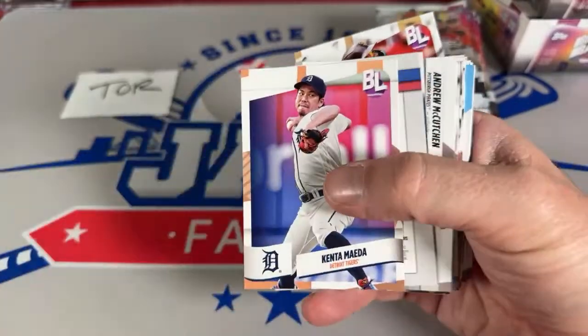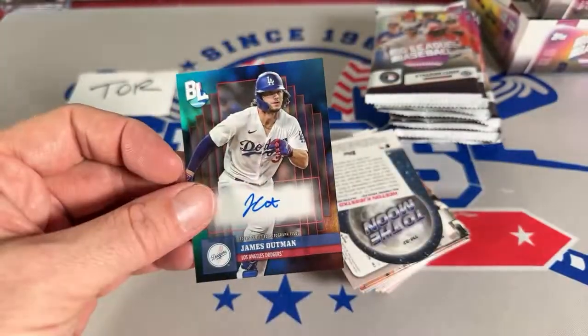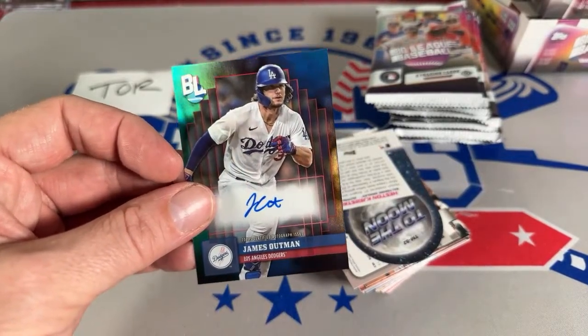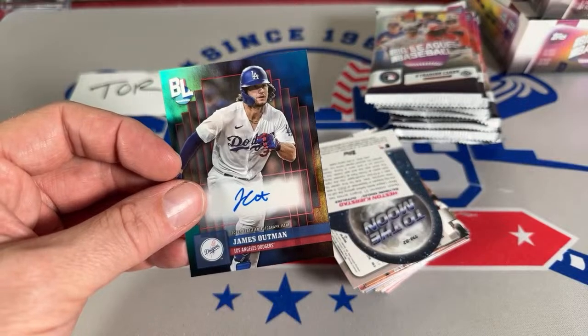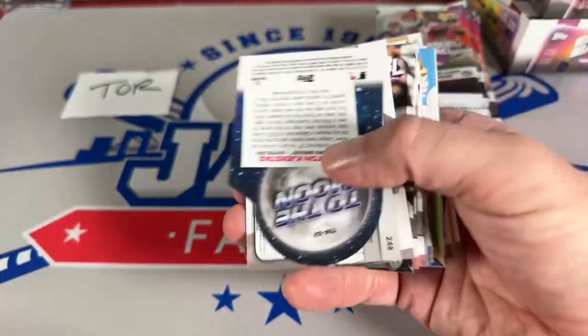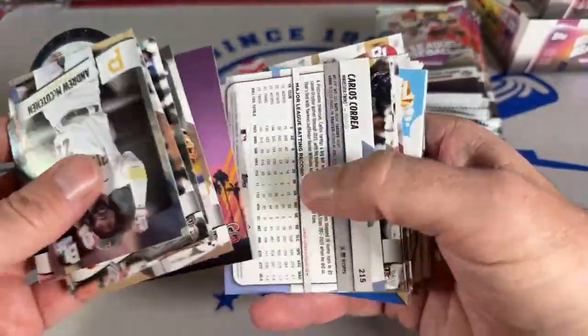Jason Dominguez right there. And another one. Wow, two for two. James Altman. I thought five autos. We're on pace for 10. James Altman, blue auto. This is going to Los Angeles Dodgers. Antonio B with the James Altman autograph right there. Congratulations. Maybe we've got a hot case here.